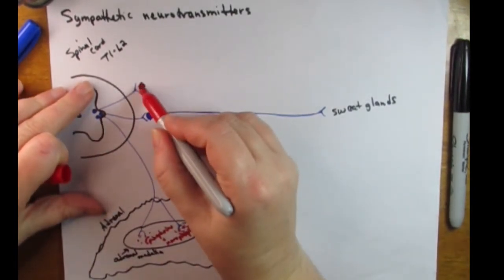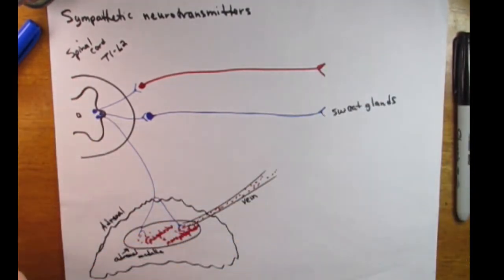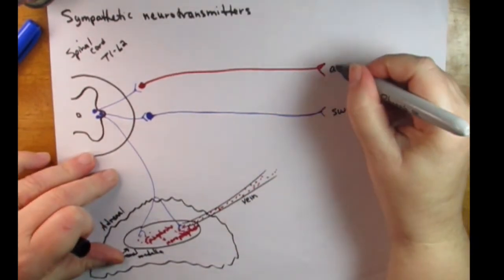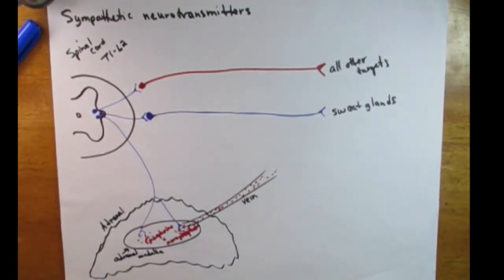All right, next we're going to draw a cell body. Our next postganglionic neuron would be targeting everything else. So the sweat glands are targeted by blue neurons, and all of your other targets of the sympathetic nervous system are targeted by the red neuron. And I did mention in the prior video, but let's go ahead and talk about what those are. Generally speaking, at least for the purposes of our class, it's a simple enough story to tell that a neuron only produces one neurotransmitter. It's not entirely true. Oftentimes they'll release a second modulatory neurotransmitter or neurohormone of some kind. But for the sake of our story, it's enough to say a neuron only produces one thing.